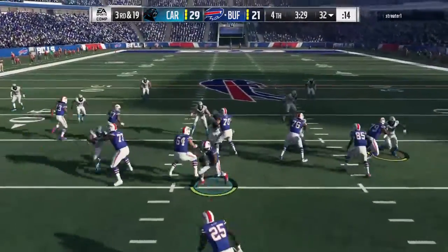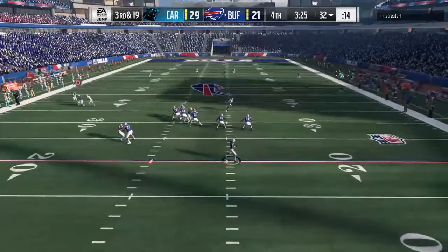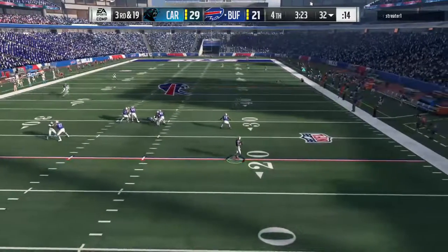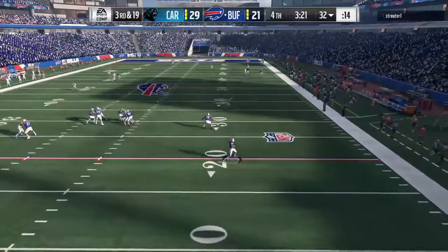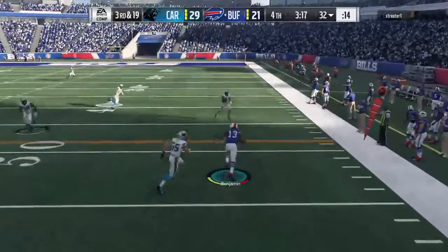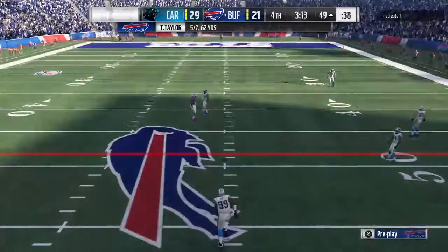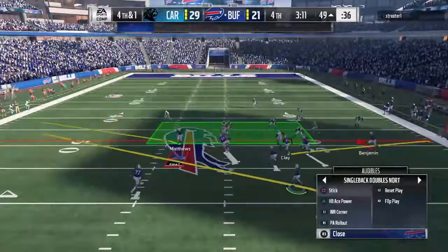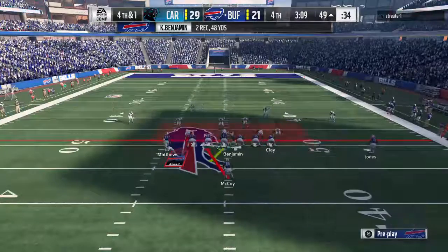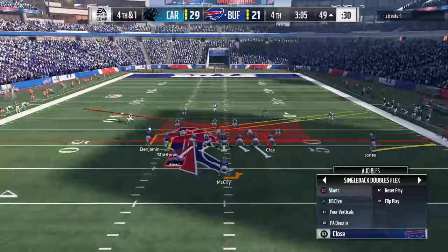Taylor now off the bootleg, flushed out right. It's complete right side to Benjamin. And he'll get it into enemy territory just across midfield at the 49. They do get 18, but even that won't be quite enough. It's 4th down.